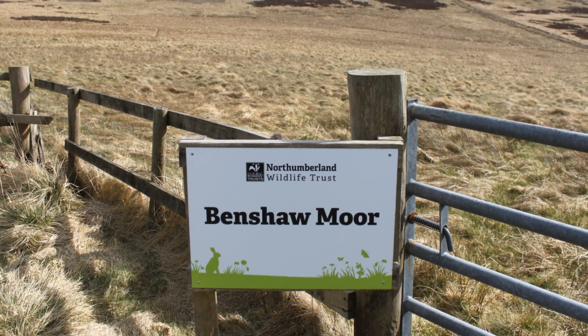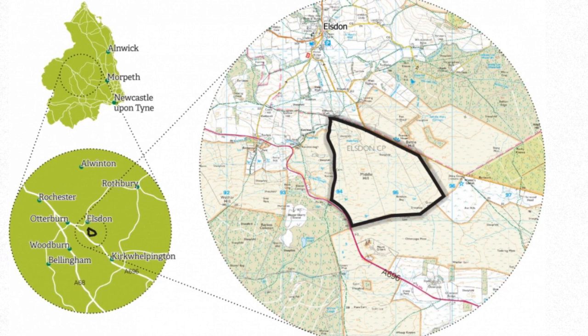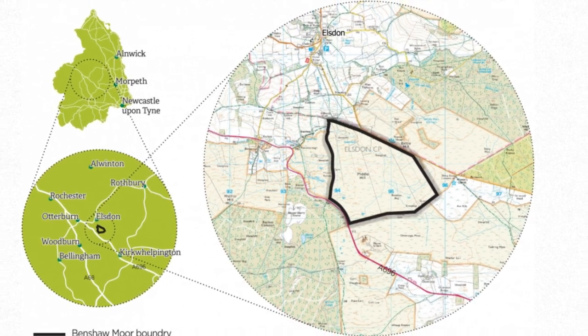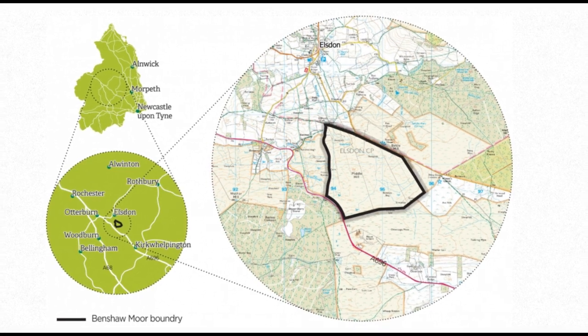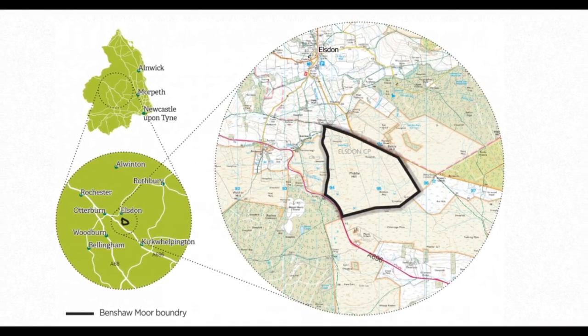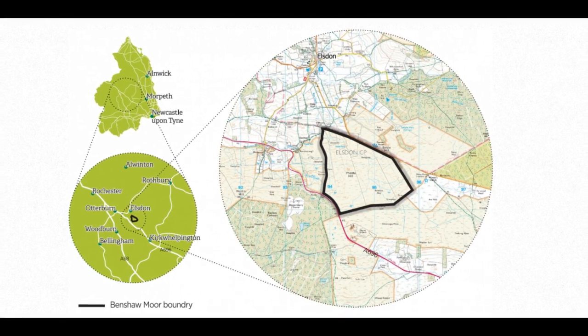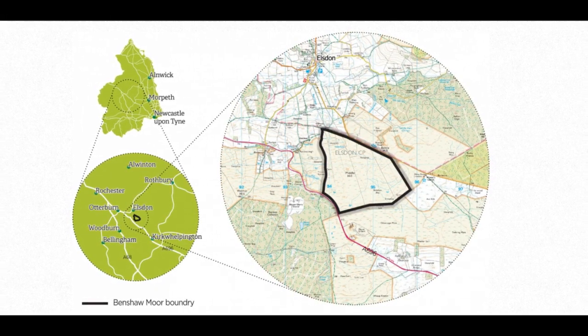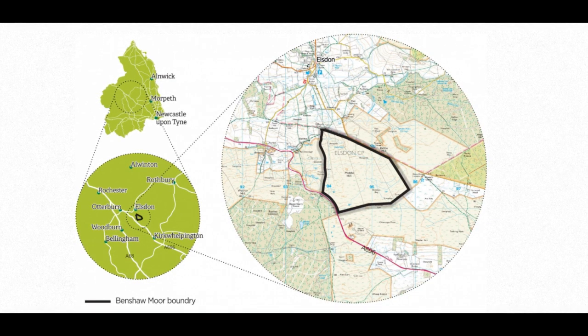Hi, and welcome to this introduction to Benshaw Moor, Northumberland Wildlife Trust's newest and second largest nature reserve. Benshaw Moor is situated to the south of the Rede Valley, just outside of Ilsden and the Northumberland National Park boundary, between the A696 and the Winters Gibbet Road. Now, here's Trey Anfield to give you an insight into how she created an amazing film to promote Benshaw Moor.